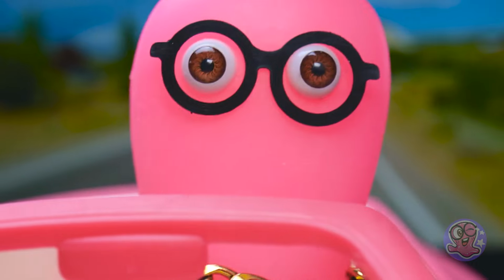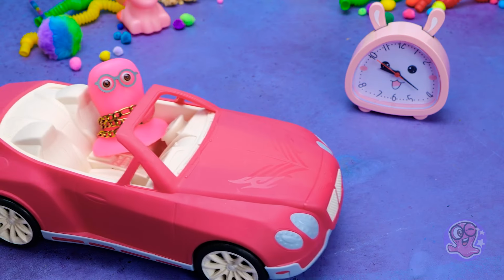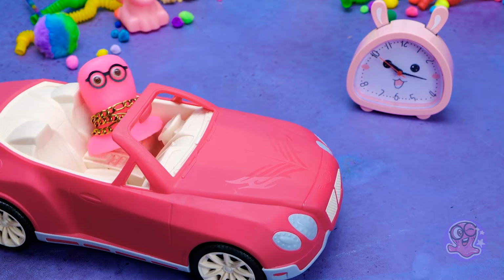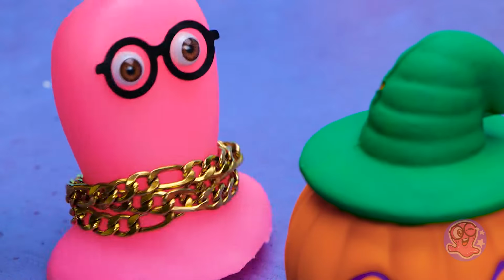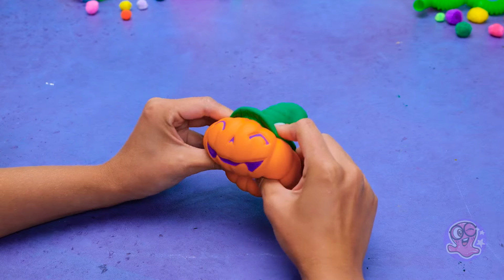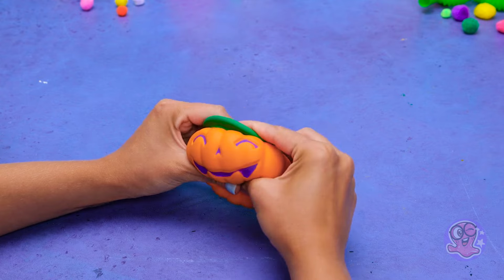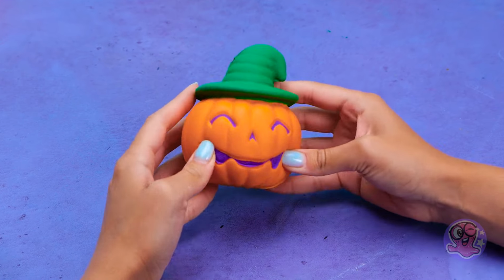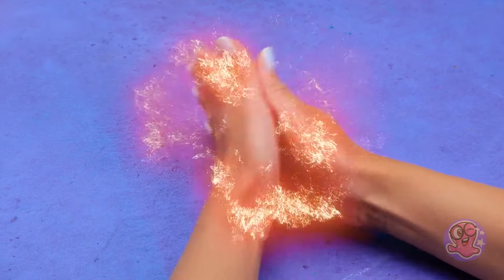And I'm away! Vroom vroom! Did you order a slime? Here I am! Vroom vroom! Whoa, what is that? Whoa! What happened with my car? Your vehicle has turned into a pumpkin. A squishy one. Oh! I'm gonna eat you, Susan! We'll see about that, huh?